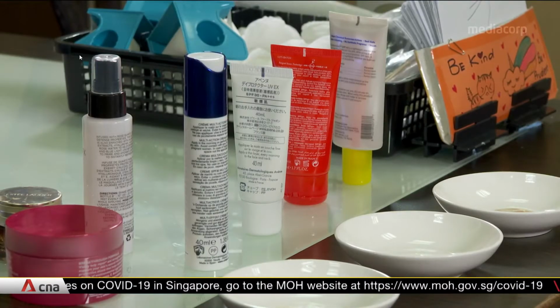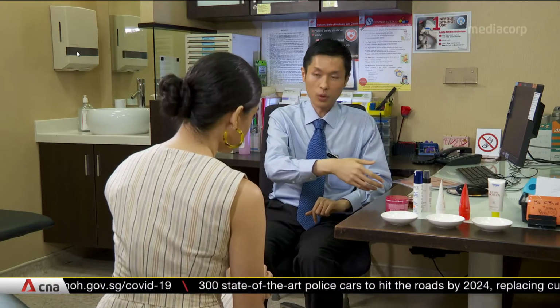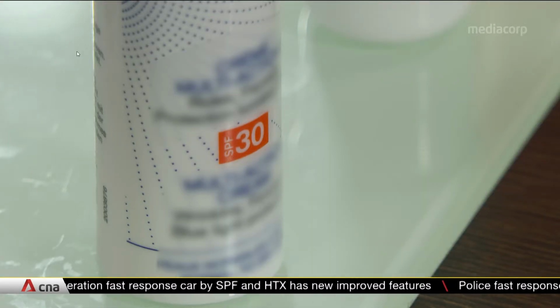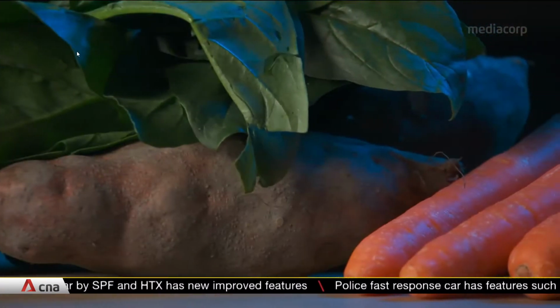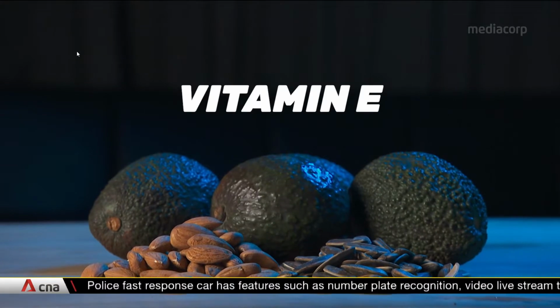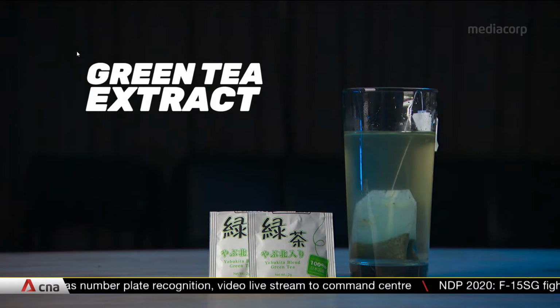So I've been looking at many of these blue light blocking skincare products, and I'm just wondering, do they actually work? So these creams here, they are serums, eye creams, moisturizers. They contain antioxidants, and as the name implies, they neutralize oxidative damage generated by blue light that cause DNA damage to the cells. So these anti-blue light creams are specially formulated to contain vitamins and additional ingredients like green tea extract in order to protect the skin from blue light.